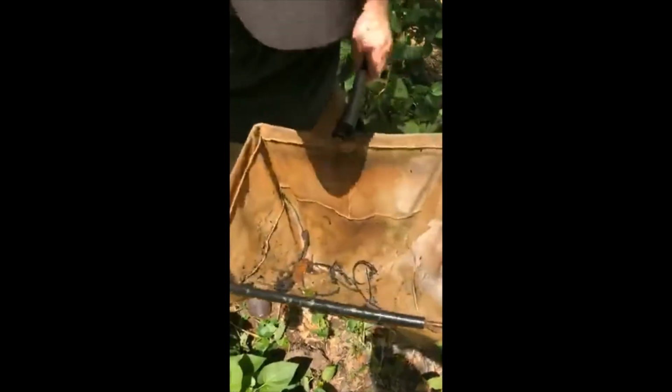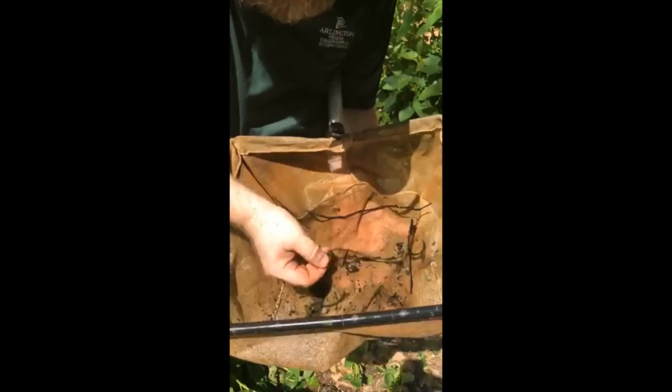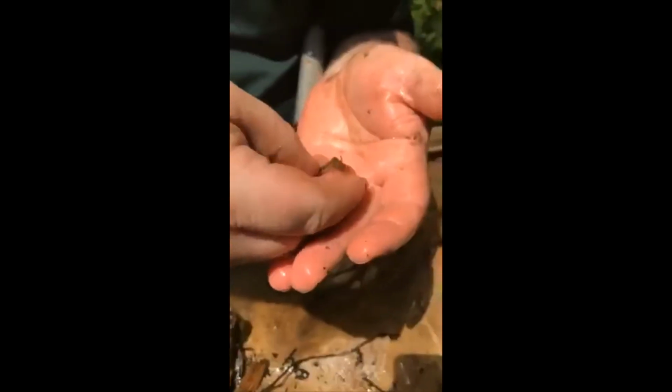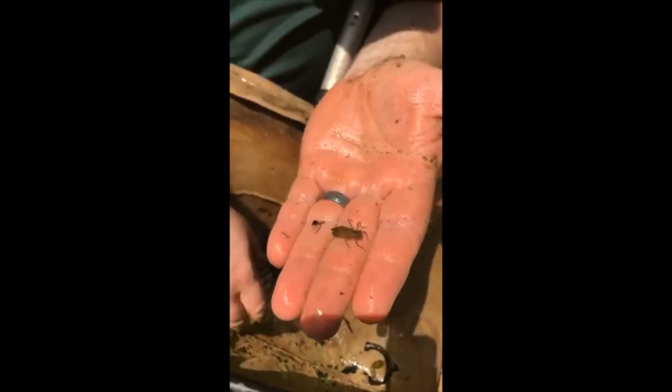What I was excited about finding today was this guy right here. I actually got 3 of these in my net. I'm going to try to move a little closer to you because folks are having a hard time hearing you. Very good. So this is a dragonfly larva. A dragonfly nymph is the proper term. There you go, buddy. And he is going to grow up to be a fearsome predator of the air. But right now, he's only a fearsome predator of the underwater.